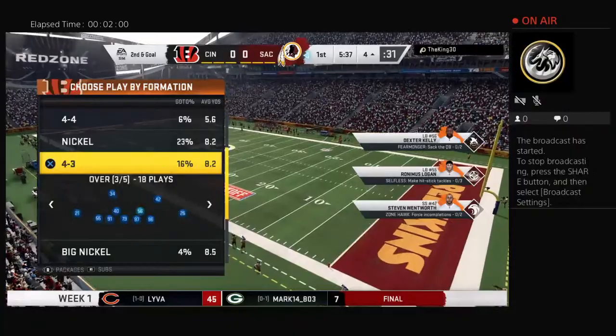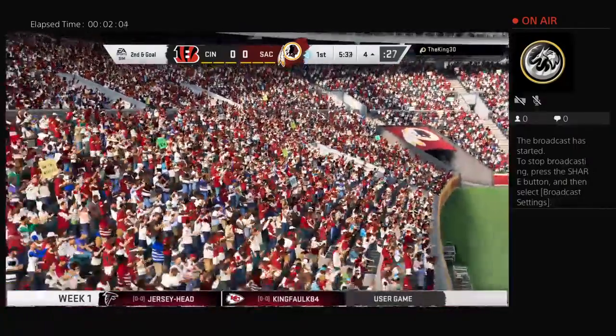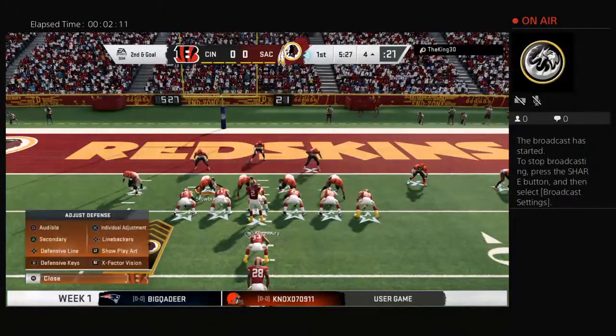Yes, now second and goal. The end zone beckons. It looms. They can do whatever they want. Full playbook. Run it again, or they can go play action and try and put it in that way. Second and goal from inside the 5.